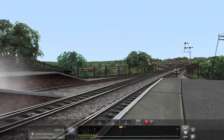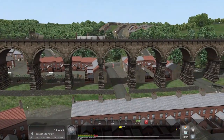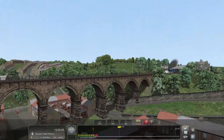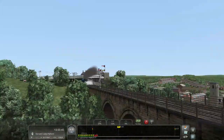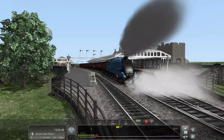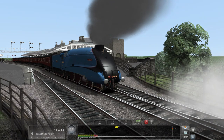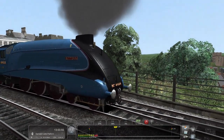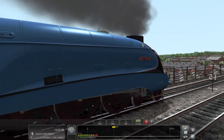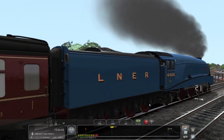Departing Durham. Now, quick fact about Durham Viaduct, this is where A2 Blue Peter had its horrible wheel slip in the 1980s. There you go, something new for you to know. Anyway, back to Bittern. So here she is, we've still got our drain cocks open, slowly building up speed. We can close those now. We'll take the reverser down to about 29% because I find that's a miracle number, that's really good. I'm going to give her 54% steam just to see how she goes.